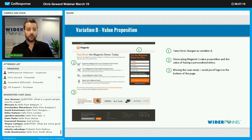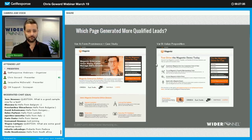And then variation B, we tried something in isolation against the case study approach to focus on clear value proposition bullet points. Why Magento Enterprise? What are the most important features, the most important pods for Magento Enterprise? And so the question is, which one won? Now, of course, we're going to test this, right?